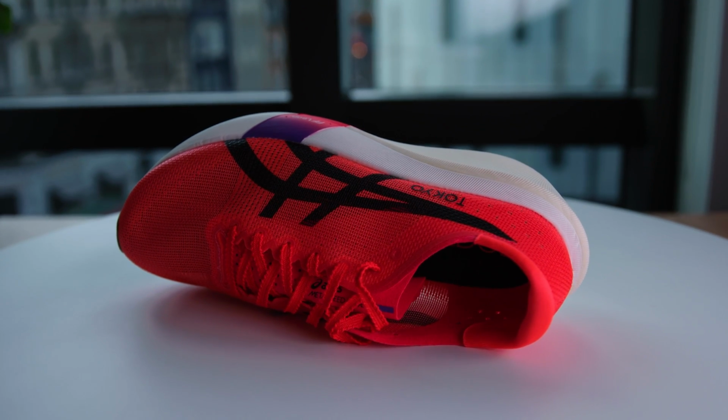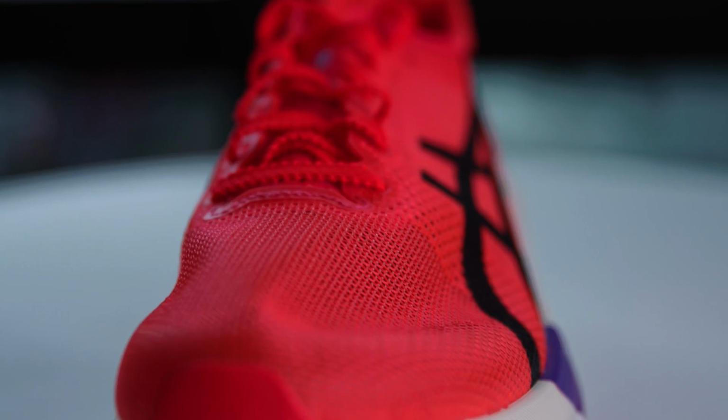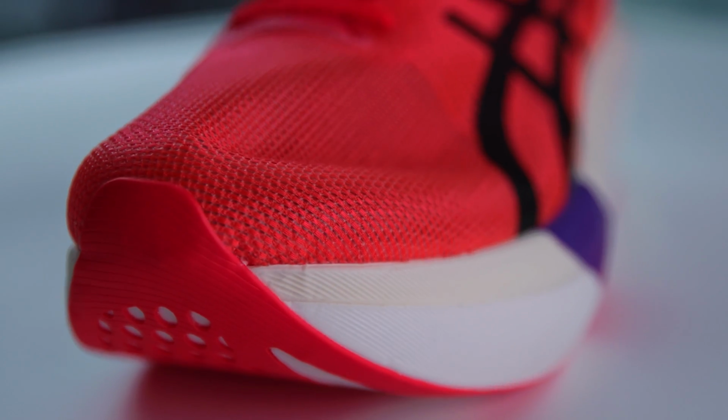Okay, so let's start off with the fit. In terms of sizing, these are a unisex shoe. So the UK 8.5 women's is actually UK 8 men's, and that's the pair I got. I would actually say to go up half a size if I could. I would have a UK 9 women's, 8.5 men's. I think I could do with slightly more room at the top of the toe box here. So that's my comment there.